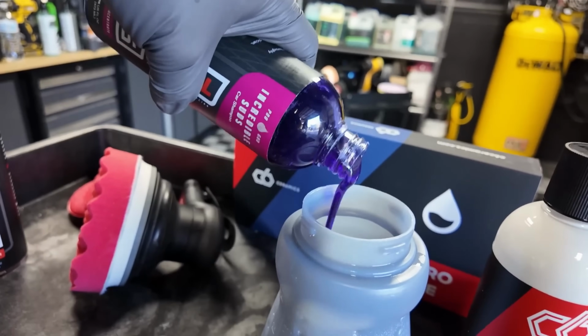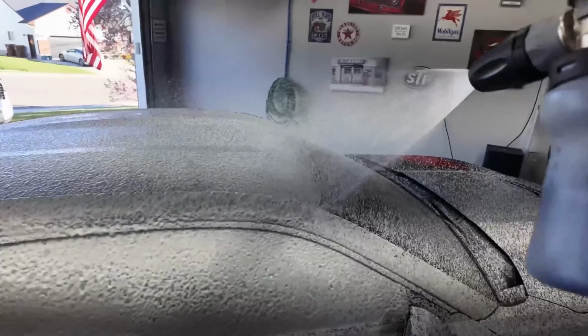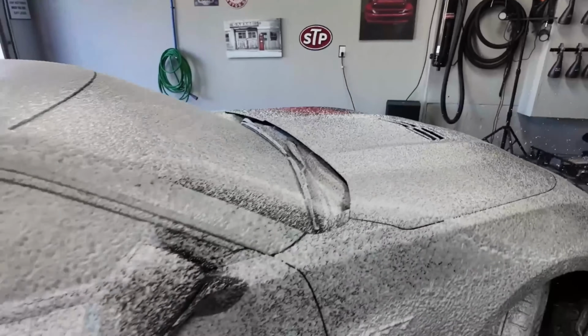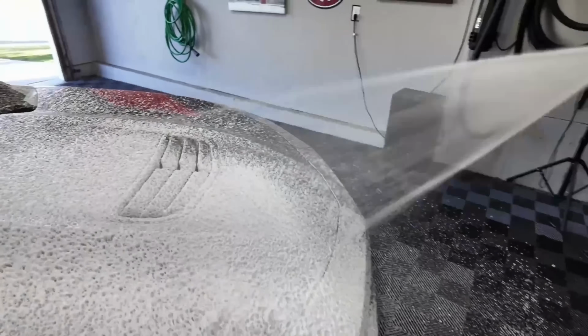1 ounce, right? It's thick. That's the only con. It's super thick, hard to dilute. 1 ounce of this will foam everyone off the street. It smells good. The foam is great. The slickness on the soap is tremendous, and the cleaning power is good.